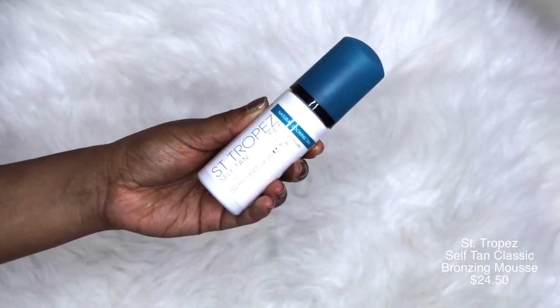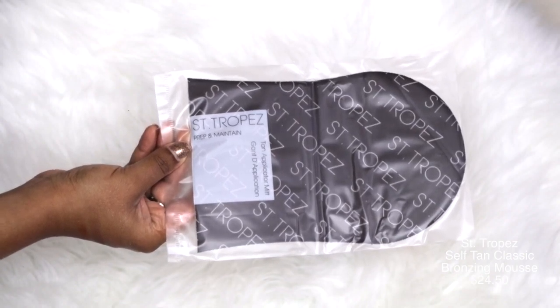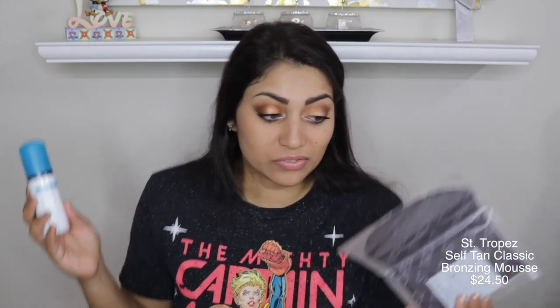All right, so we're on to the last item in the box. And this is the Saint Tropez Self-Tan Classic Bronzing Mousse. I don't tan. This is my natural skin color, and if anything, all of my Indian sisters out there know that we try to get fairer, not more tan. So I don't know what I'm supposed to do with this. It even comes with like a tanning mitt. I've never tanned in my life. I don't know how it works.